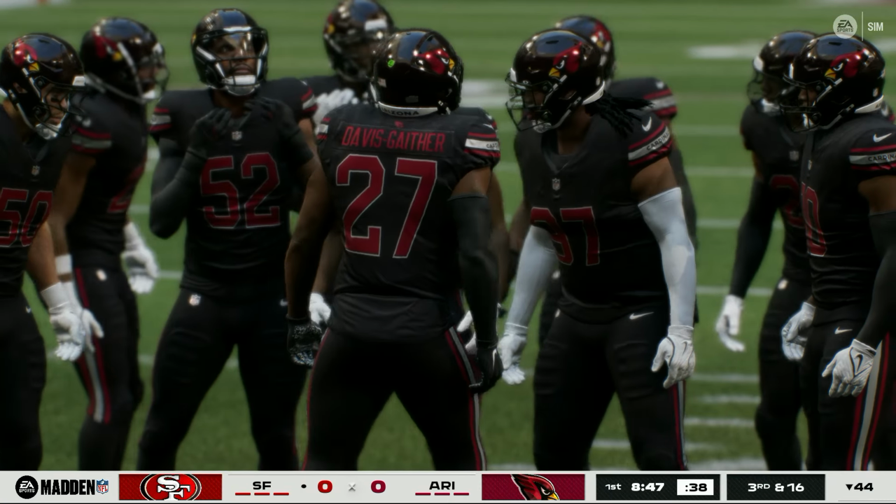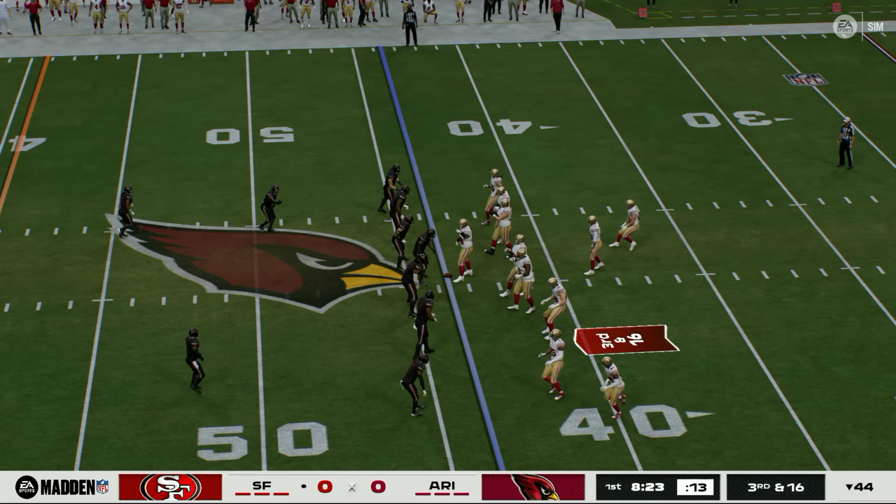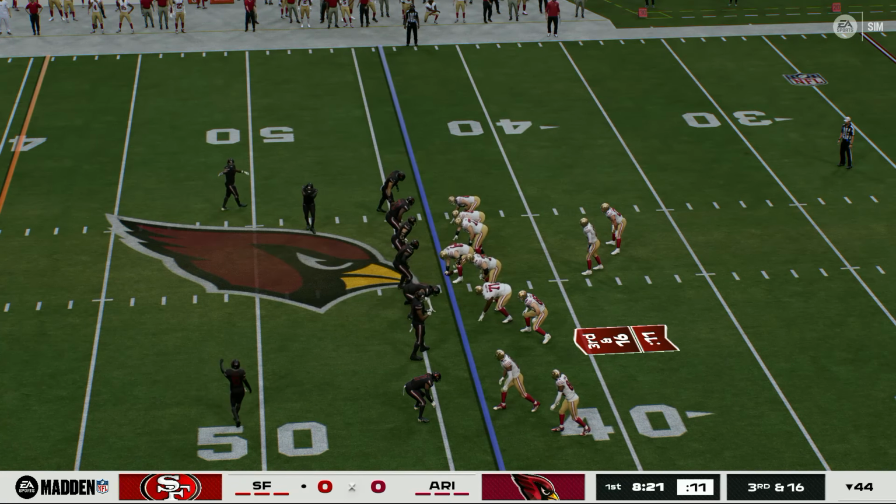Well, this is a great example of the old saying, Mike. You never go broke taking a profit. Give credit to this quarterback. I know it's not the big explosive play he was looking for, but getting the ball into the hands of his running back, allow him to pick up some extra yardage after the catch.